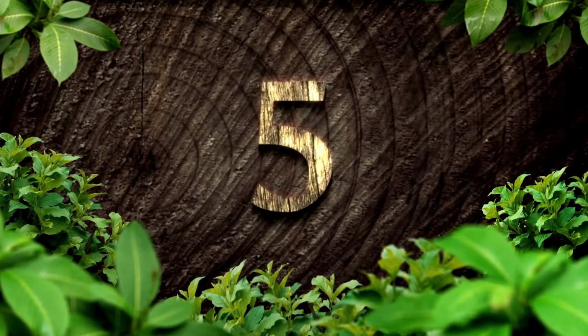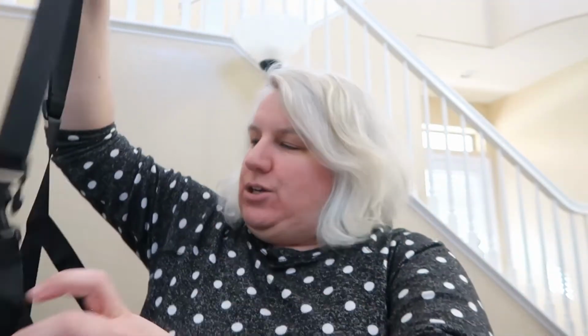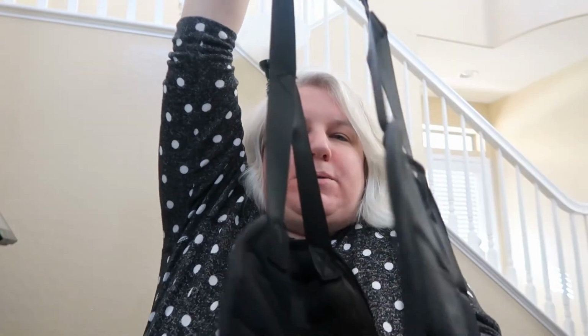5. A recent but very welcome addition to our travel arsenal is the portable footrest. Now this one is a memory foam sling. It attaches onto the back of the headrest of the person in front of you, and it hangs. Now you can adjust it. You can put your feet in, and they're supported while you're in your airplane seat.